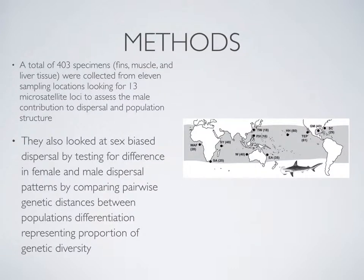For the research that was done in my document, they collected a total of 403 specimens that include fins, muscle, and liver tissue that were collected from 11 sampling locations. And they were looking at 13 microsatellite loci to assess the male contribution to dispersal and population structure. The image to the right shows the 11 locations where specimens were obtained from.